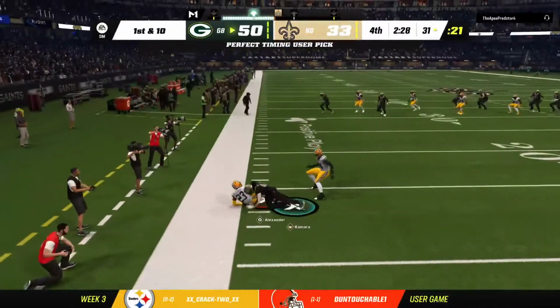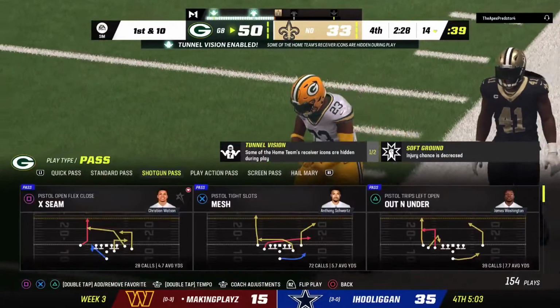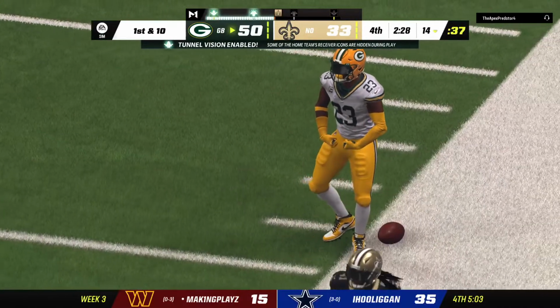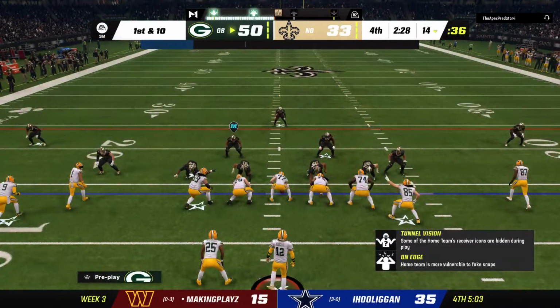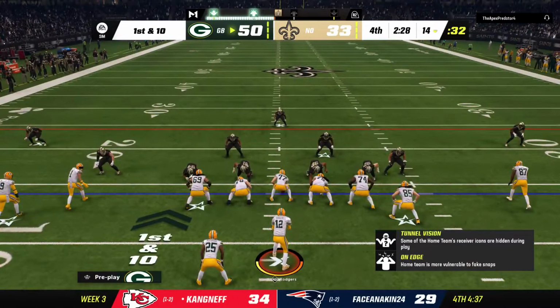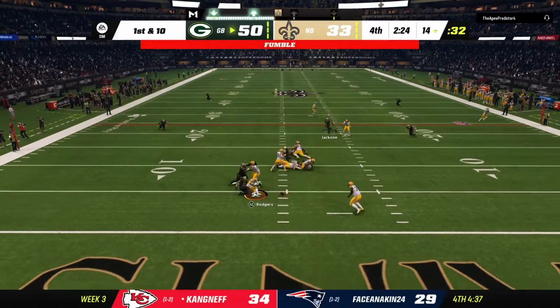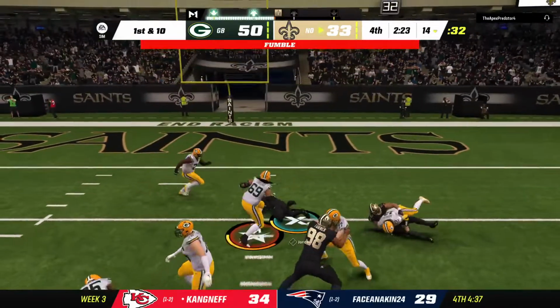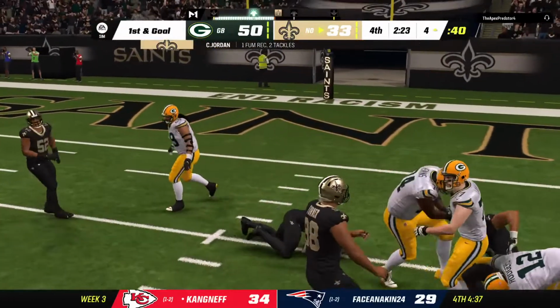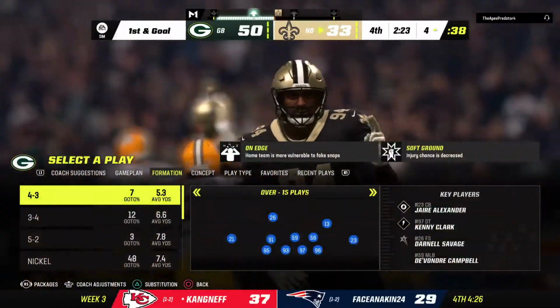And now here is another interception. Picked off by Jaire Alexander. And the Packers will take over here at their own 14-yard line. The Packer offense ready to get their next drive underway. On 1st and 10, here's Rodgers. Nowhere to go here. He lost the football. And they've got the football, and they're already knocking on the door inside the 5 at the 4-yard line.